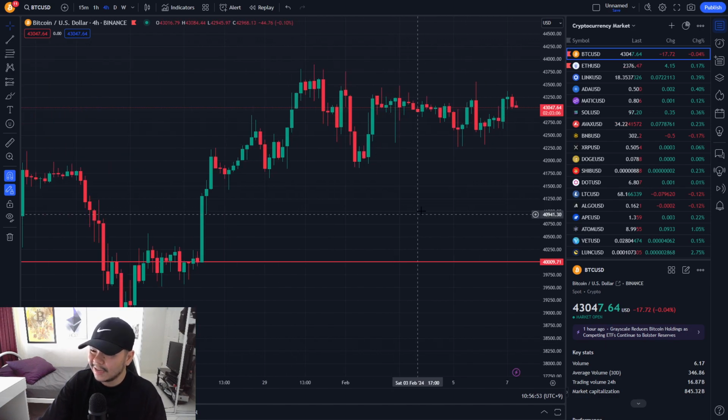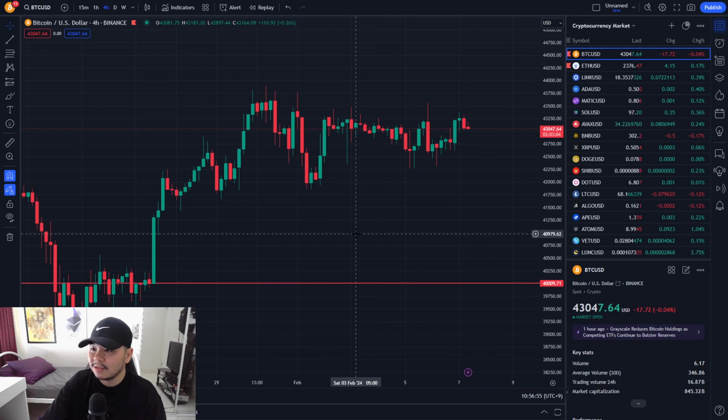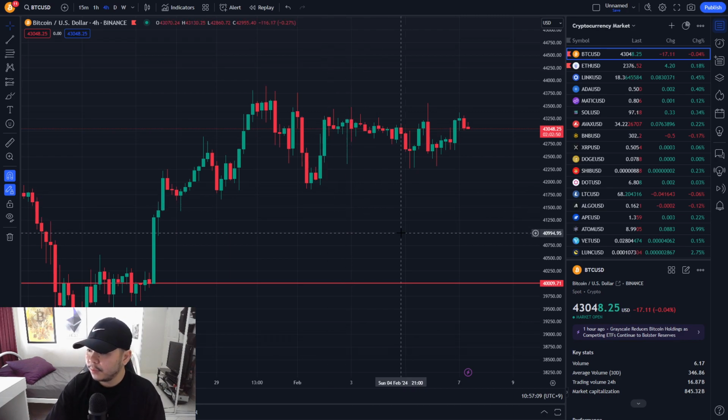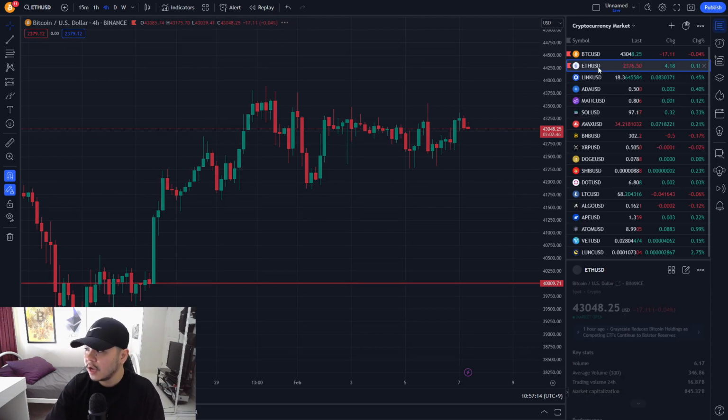$43,000. Once again, still consolidating at this level, in between $42,000 and $43,000. So Bitcoin is still having sideways movements. It's still continuing to consolidate, right? So that's Bitcoin still holding strong, at least above $40,000.